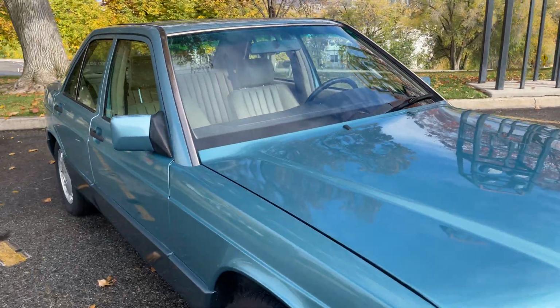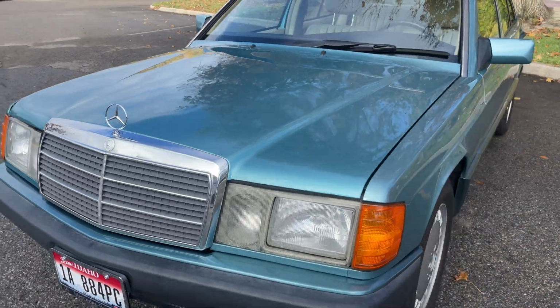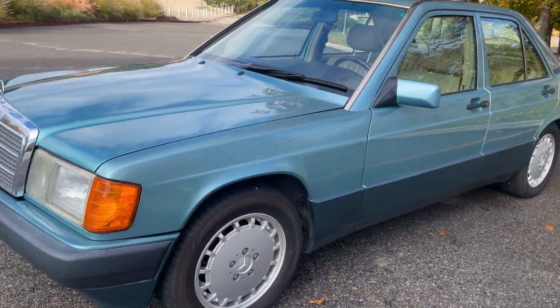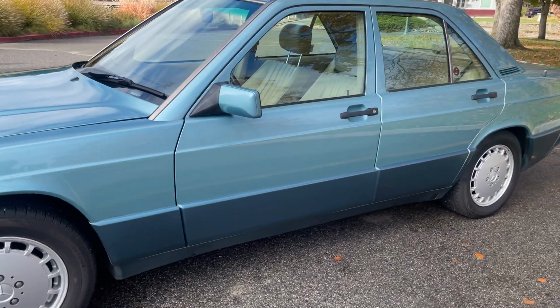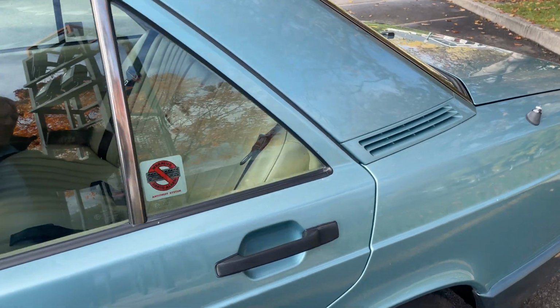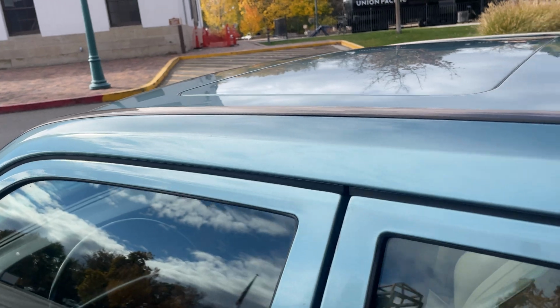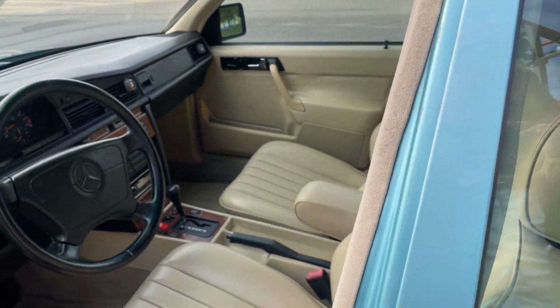This is one of those cars that you don't find every day. It's been garage kept most of its life. But if you've been looking for one that's in very, very nice shape, I don't think you're gonna beat this one.